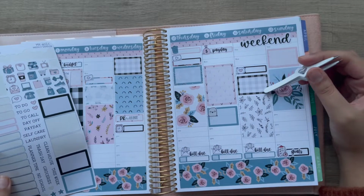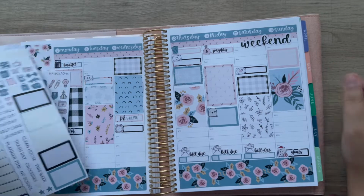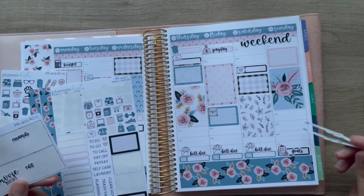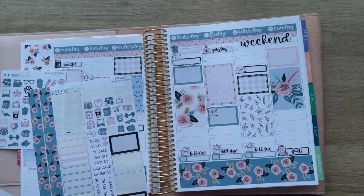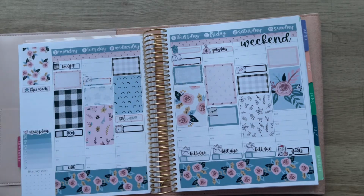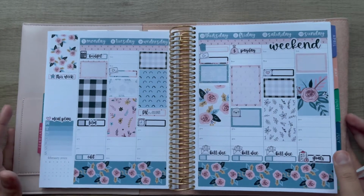So let's see here. That is date night. Have my goals. And then these other things I honestly don't need to put down yet, like errands, because I don't know what is happening on which day. But yeah, I think this is a good place to stop.